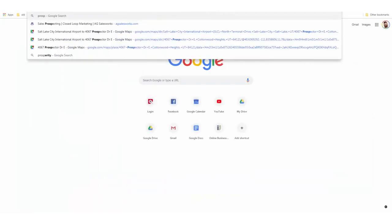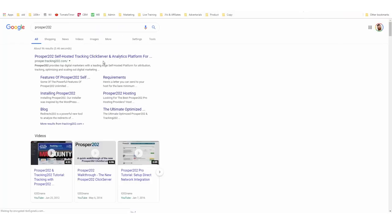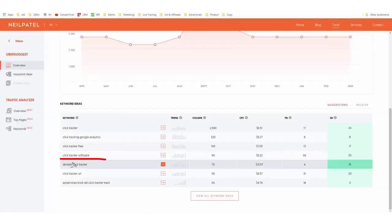And that kind of gives me insight into, I want to talk about Prosper 202, which is a self-hosted tracking and analytics platform for digital marketing. So it's free. So that could be something pretty interesting to address if I'm talking about click trackers. Software, double click tracker URL, then we have some weird thing right here, which I'll just cross out. Okay, so that gives us some information.